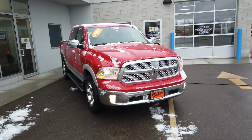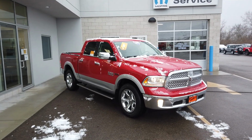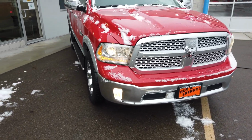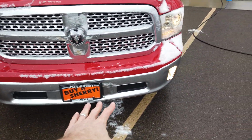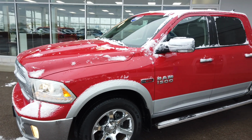This is the brilliant red paint. It's two-tone with gray at the bottom. Really looks slick all the way around. Pardon the little bit of snow. We got a little snow shower this morning, but it does have the chrome insert for the grille. Fog lights down below, chrome bumper down there. Really sets it off and really goes well with this two-tone paint job.